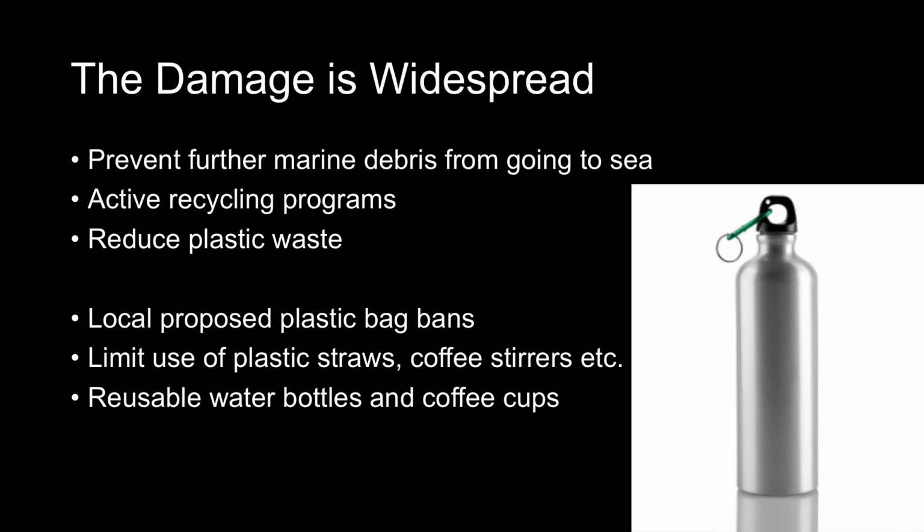These linear objects, coffee stirrers and straws, don't use them. Leave it alone if it's a plastic coffee stirrer, okay? That's just my little soapbox for today.